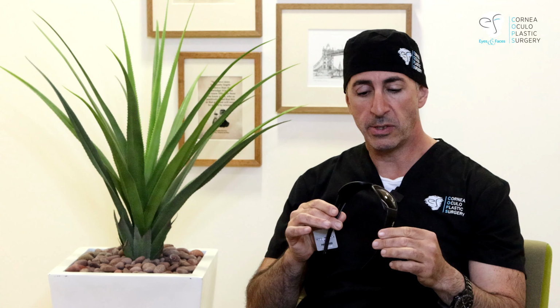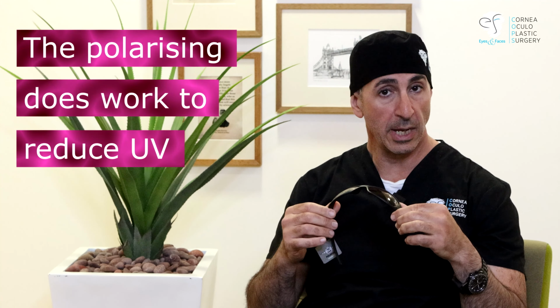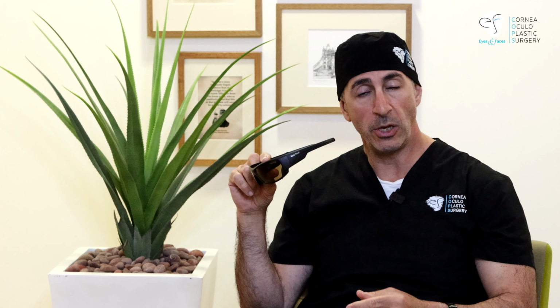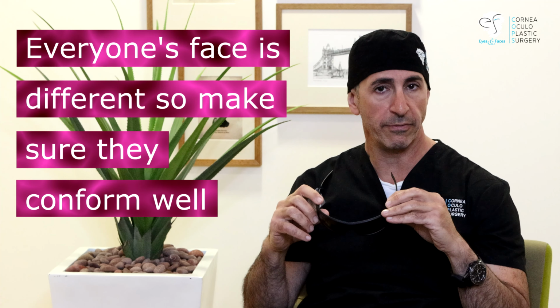They're polarized. These are more tuned for if you're a fisherman out in the water. You can get different colors as well. But the polarizing does work to reduce the amount of UV, but it also is important for glare as much as UV. But something like this is a reasonably priced pair. You can get a more expensive pair, but that is it. You won't see it in the fashion houses, but that's what an ideal shape for protective sunglasses is. Everyone's face is different, so make sure they conform well.